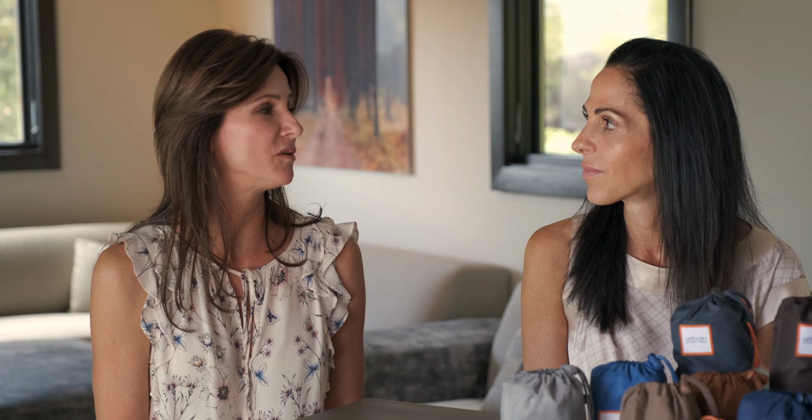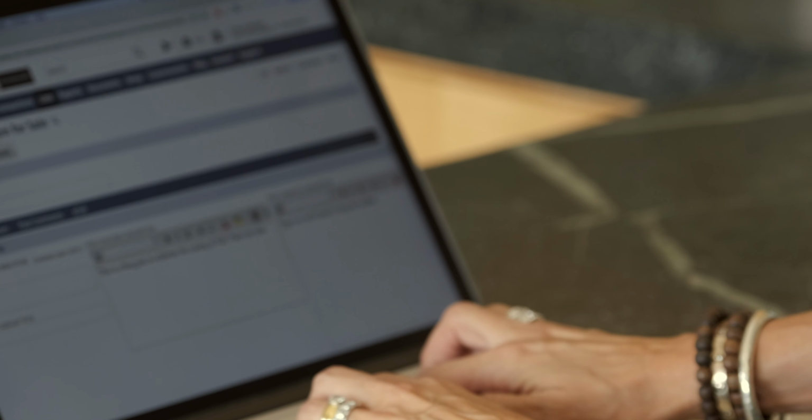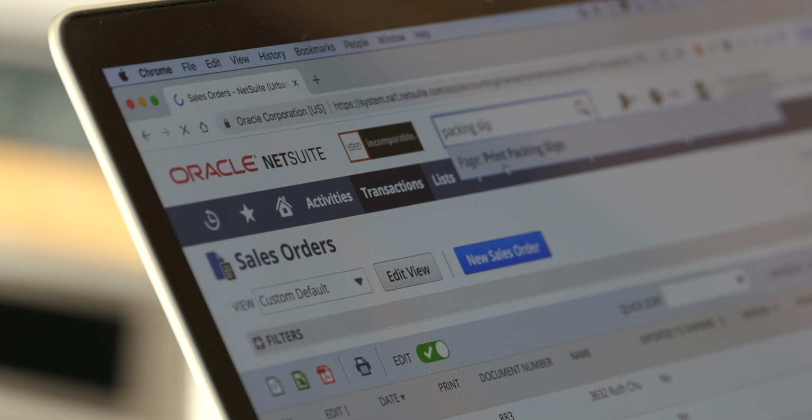The very first iteration of this product was a garage-based product, and it was manual printing of packing slips, of shipping labels, and that just is not scalable. So a company like NetSuite allowed us to be automated and cloud-based from the ground up.